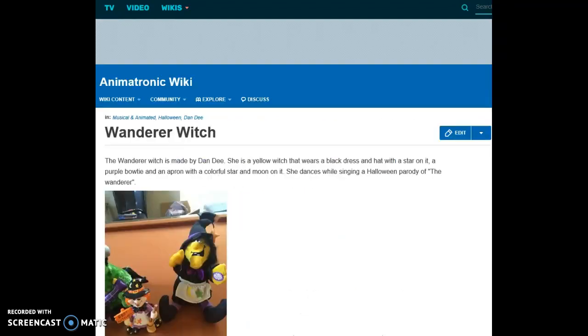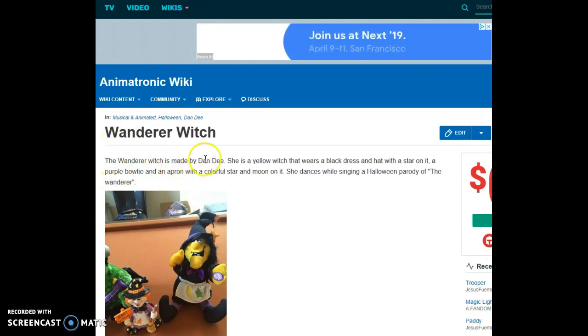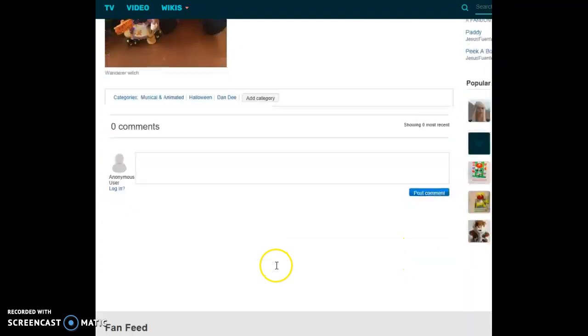Wanderer Witch. The Wanderer Witch is made by Dan D. She is a yellow witch that wears a black dress and hat with a star on it, a purple bow tie, and an apron with a colorful star and moon on it. She dances while singing a Halloween parody of The Wanderer.